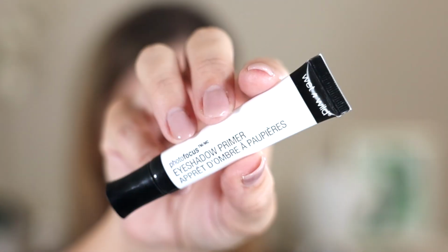Now, I'm not using face primer today, but I am using an eyeshadow primer. This is the Wet n Wild eyeshadow primer. I only need a tiny amount and I think it's every bit as good as a high-end eyeshadow primer. I do kind of fluctuate between high-end and drugstore eyeshadow primers, but this is one that stays in my rotation, and so I thought I would use it today.